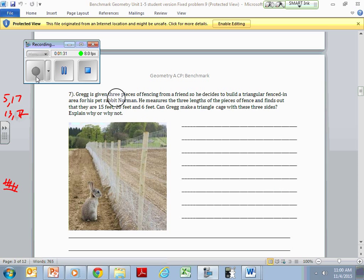So in this case, I can tell 6 plus 15 happens to be 21. Therefore, this rabbit could fit in there. There's a little trick part, though. Checking on the answer key, they make a fuss about the fact that because the numbers are just barely bigger than 21, the rabbit will be in a triangle, but it'll be kind of trapped because it's not really wide. It's barely making it around. But I'm not going to make a fuss about that.